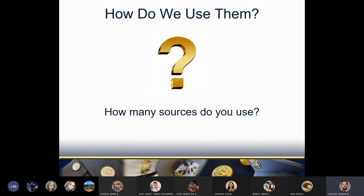So we looked at 5 authoritative sources and 6 interpretive sources. How many of those do you regularly use? Please drop your answer in the chat. Regularly means whatever you decide it does. But if you need some guidance, I would say maybe once a week.